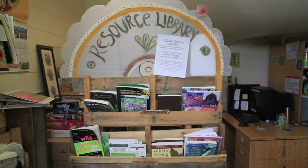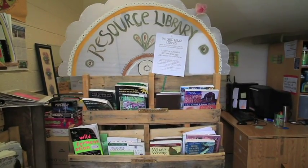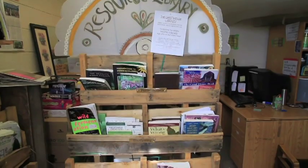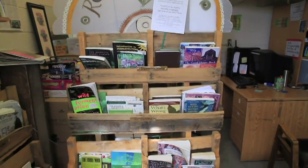We have a library system. It's a small library, but we have books that range from gardening tips to environmental theory. We even have natural building books, so it's a nice sustainable living base of books. There's a borrowing system. You can borrow the books for a short amount of time because we don't have that many. There's some reference books, and there's even a little zine library included there.